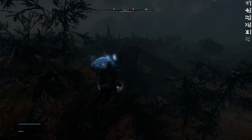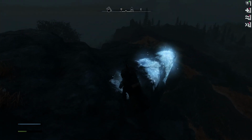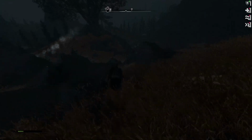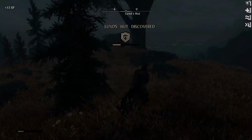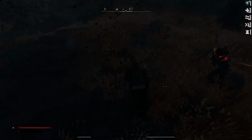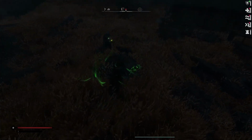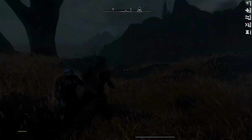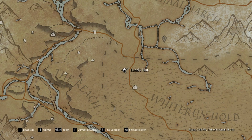Oh, that's interesting, actually. Hey, Saber Kitty. Alright, done. What is this again? Lund's... okay. Of all the things to trouble us, who's Lund? And where am I? Lund's hut? Rorikstead. Okay, so I'm in Rorikstead then.